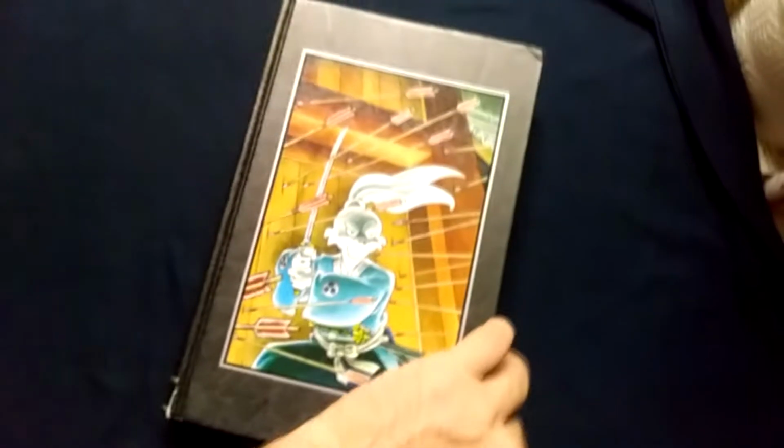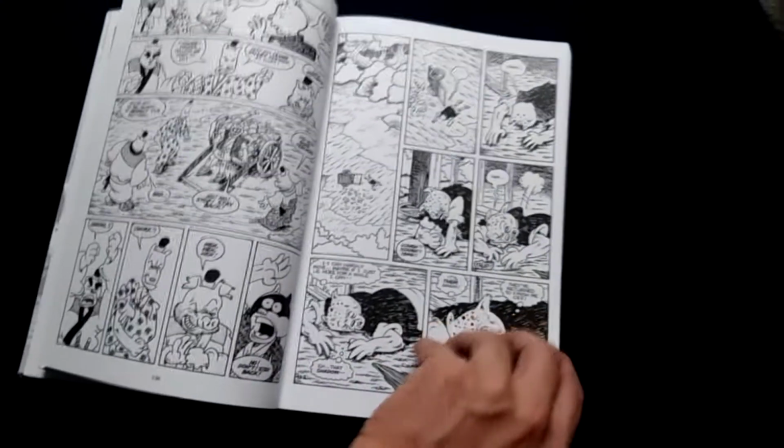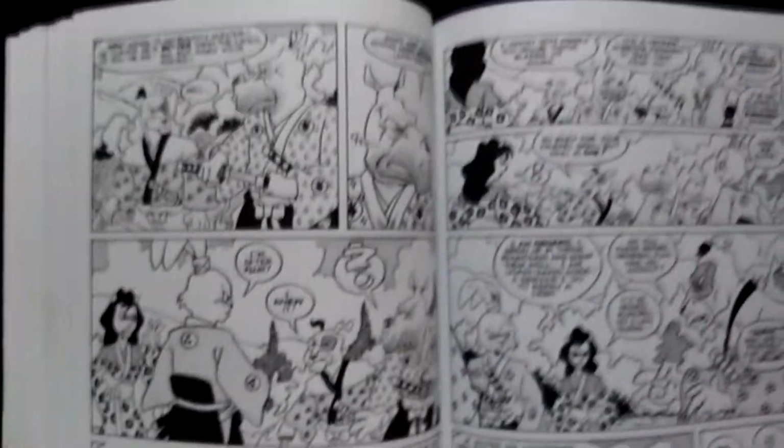I ain't tripping. That's the overstock mark, but that ain't no big thing. It's not in perfect condition, but it's fine. One thing I was kicking myself over is that this book came out back when I just started collecting. We're all familiar with the interiors and so forth.